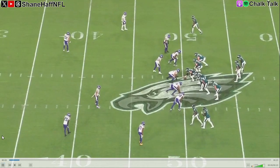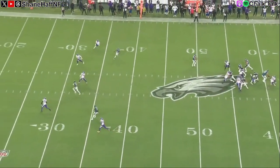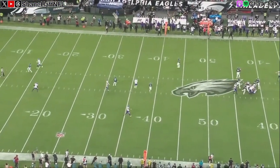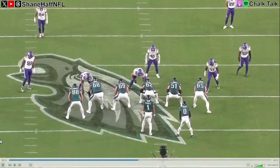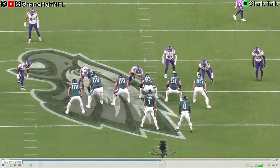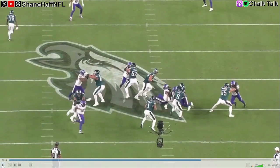There's no time, and so we roll the tape here. You see Goedert. He puts this guy on the ground, but he's too late. He's too late getting out. There's nowhere for Hurts to go with the football, and there's just instant pressure. And so we watch this from the back view. Goedert does a good job, he decleats the linebacker here. Boom, on the ground. But where's Hurts supposed to go with this football?